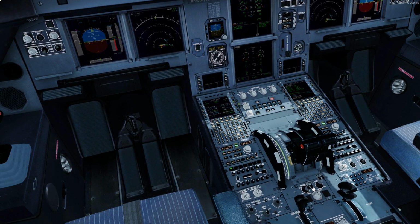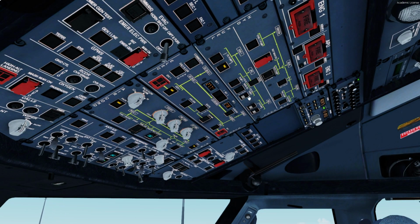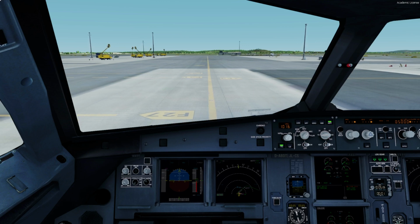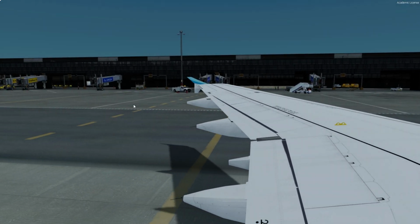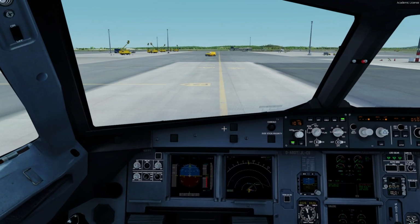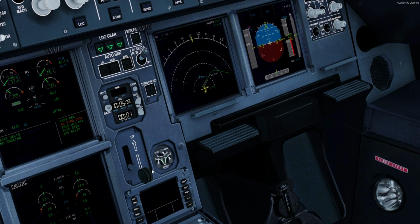Starting engine 1. And of course we are not having to switch the fuel pumps, but that's no problem, engines will still run. The wing view looks gorgeous. At Vienna today, because of the coronavirus, only this terminal is open, the Pier North, how it's called. Park brake set. Of course, looking that the pressure goes up for the brakes.